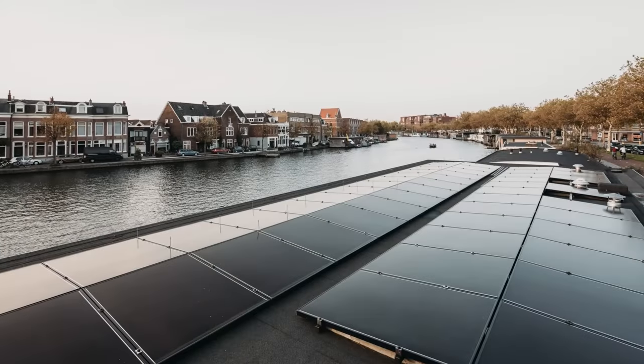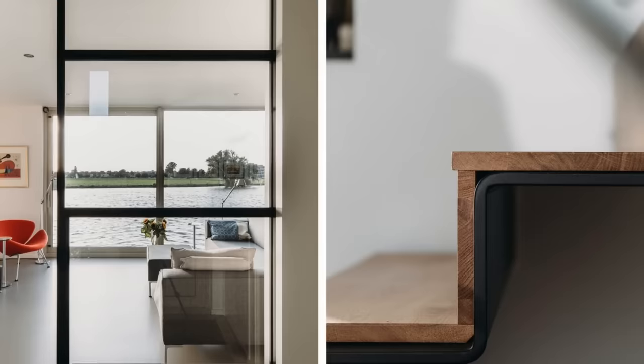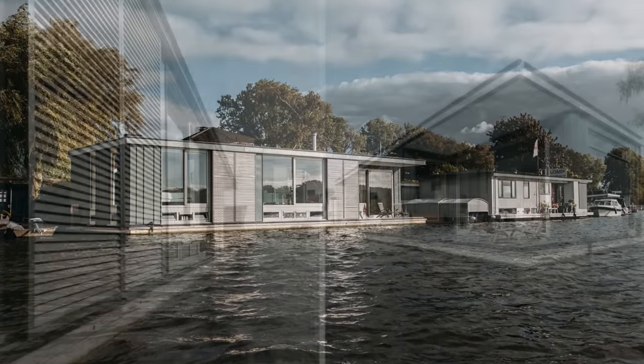The newer energy neutral home collects solar energy using PV panels on the roof, combined with a heat pump in the concrete hull that gathers energy from the difference in water and indoor temperature.